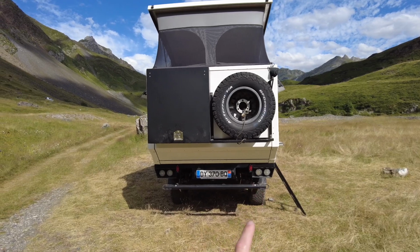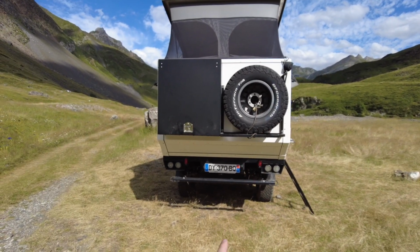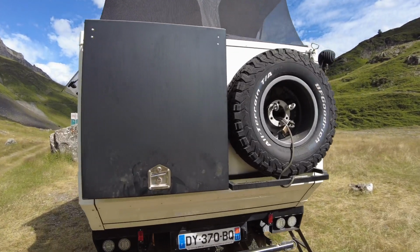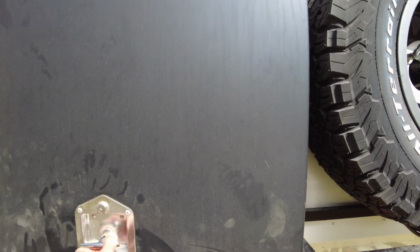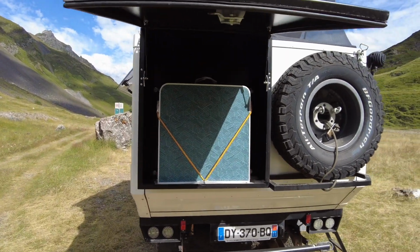2 spare tires on this truck. 1 installed in the back, 1 under the truck. You could technically have 2 boxes in the back. And the box is really nice. This is where we currently have the table and the chairs.